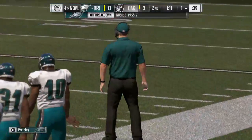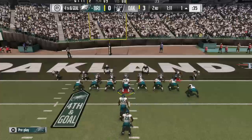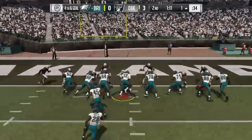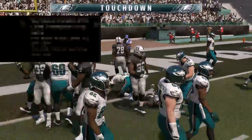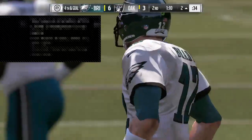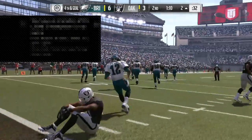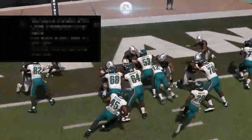They're not going to kick it. A chip shot, but they're going for it down 3 on 4th down. Brady's going to sneak it, and he's in. Touchdown, Eagles. Tom Brady scoring on the sneak from a yard out, and the Eagles have taken the lead. So they went for it from the 1 on 4th and goal, and they got it done.